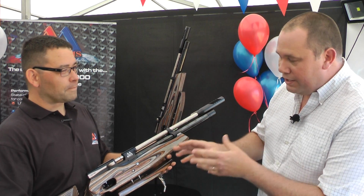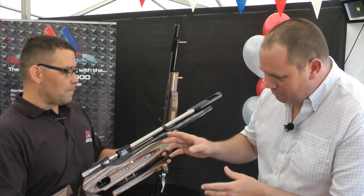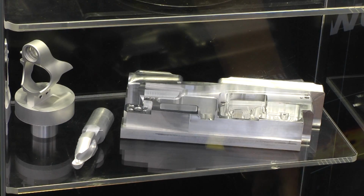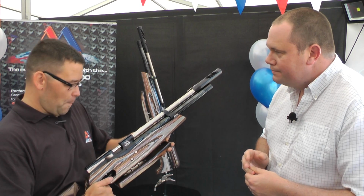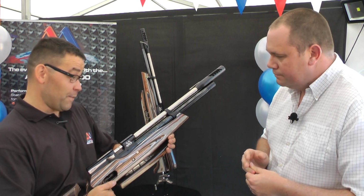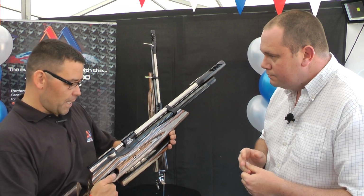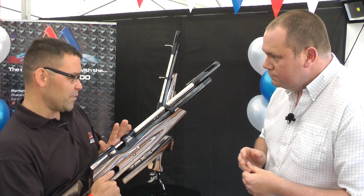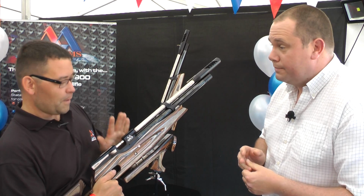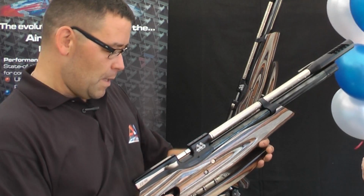And what about the trigger action? Because that looks really smart and new. The breech block is made from single-piece aluminium. Completely redesigned from anything else we've ever done before. Single piece, it goes through our CNC machines. Each part you're looking in the region of about 4 hours to produce. Wow. For the breech block itself.